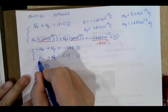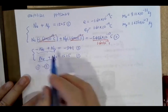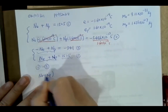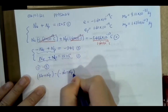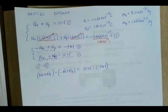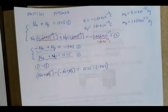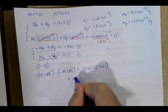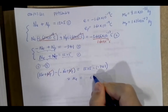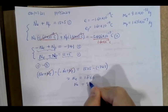So that means I'm going to do the left side of equation 1 minus the left side of equation 3. That should equal the right-hand side of equation 1 minus the right-hand side of equation 3, okay? So this is Ne plus Np minus negative Ne plus Np. That should equal 1525 minus 341, okay? If you do that, you'll get rid of Np because Np minus Np cancels, but the negative negative becomes positive. So then you'll have twice Ne, all right? That equals these two added up, which gives you 1866. So then Ne is equal to this divided by 2, which would be 933, okay?